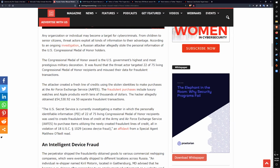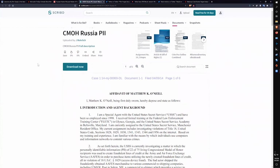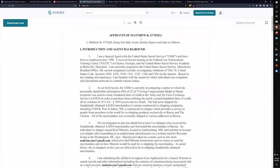I'm not going to read this. I already read it, so I'm not going to read it for you guys watching because it's too long, but we will put a link to it. This is the actual affidavit filing from Agent Matthew K. O'Neill of the United States Secret Service, which, if they're investigating it, is not good stuff. But they already know where some of these emails were going to, so they're on it. Hopefully we'll get to follow up with this one if more information comes out.